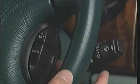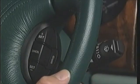Cruise control is disengaged by pressing the brake pedal or the cancel button. The resume button recalls the original set speed.